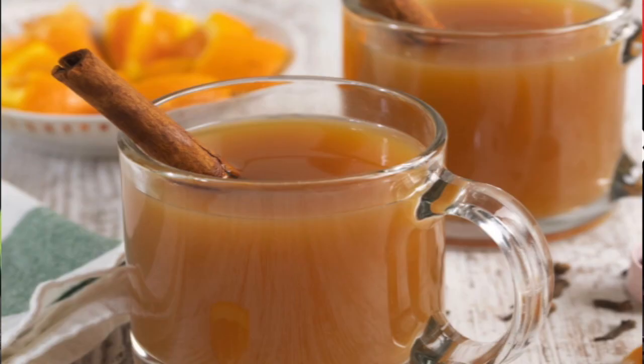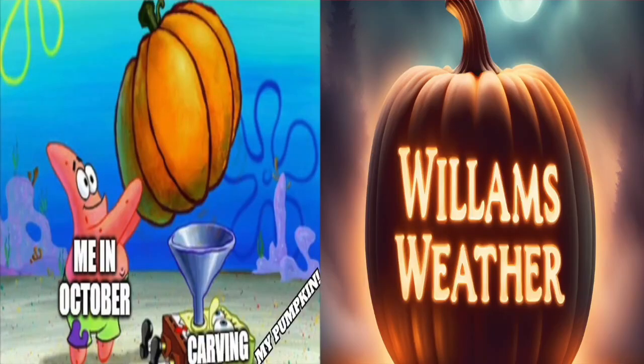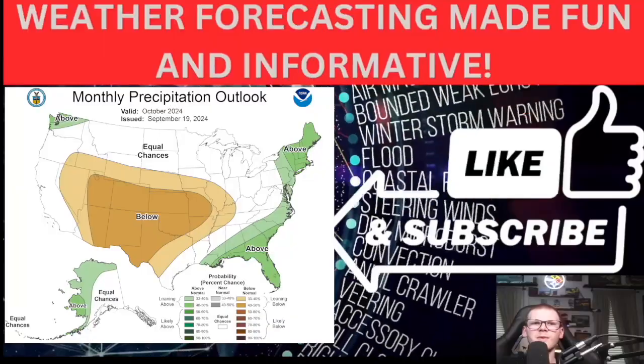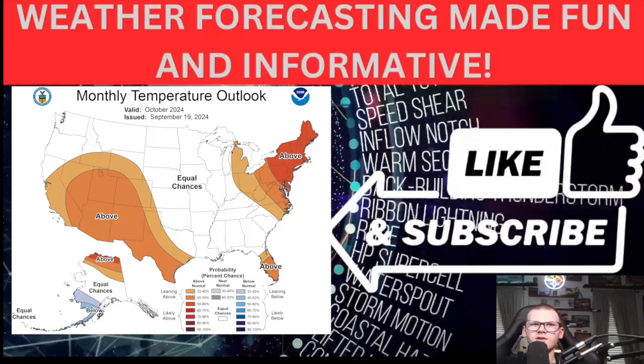Get all spooky, drinking that pumpkin spice and hot apple cider and enjoying those fall leaves. And get ready to carve that pumpkin as well, and get ready for trick-or-treating, as spooky season is upon us, y'all. And prepare for what could be a dry and unfortunately warm October.